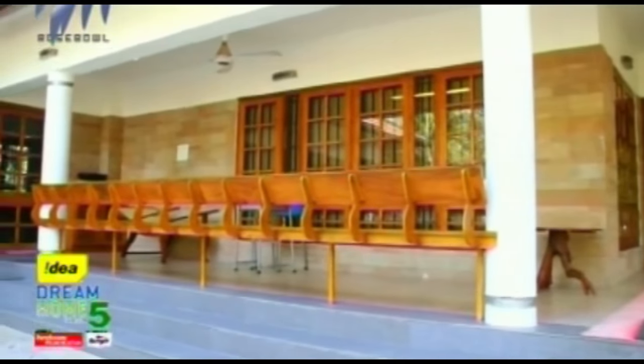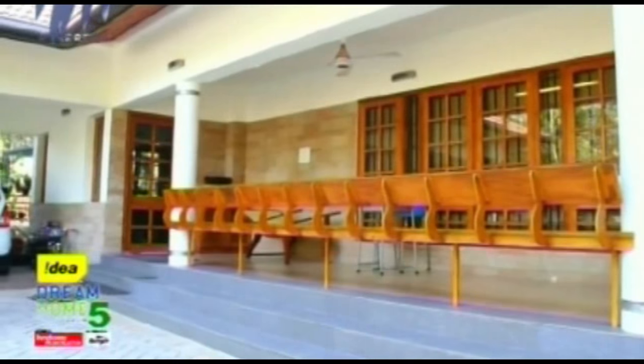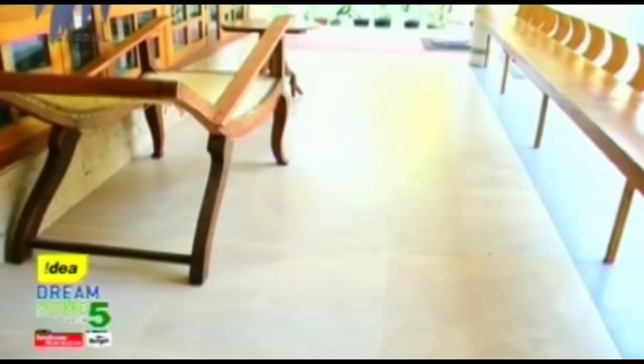Traditional charbadi is the main attraction of the sit-out area. Well, they have done tile cladding on the walls and a similar color scheme has been given to the flooring. So the flooring is vitrified tiles completely in this entire area.